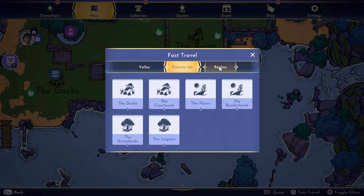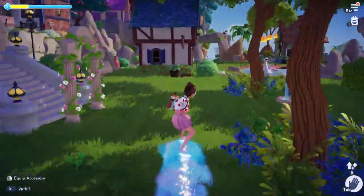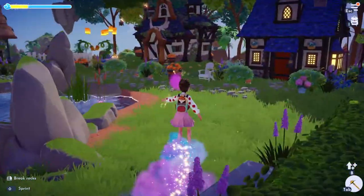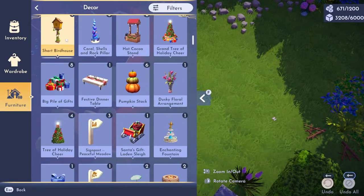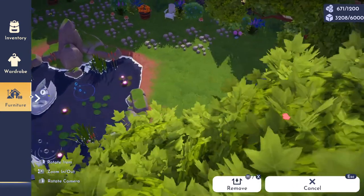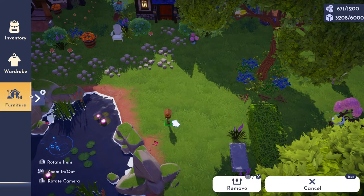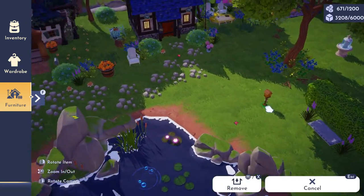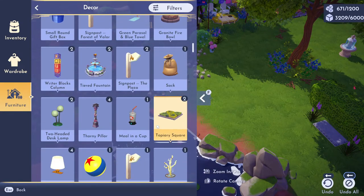Let's go back to the valley, Peaceful Meadow. And we'll put down, I gotta remember what I made. What did I make just now? I know I made the jug, so probably under decor. Oh, I made this birdhouse. Yeah, ask more about it, see if it's just us. Yeah. Maybe we should send a message to Gameloft and just be like, hello, can you give us this item and it's gone?